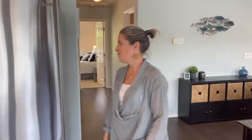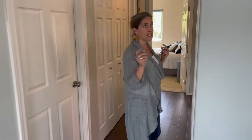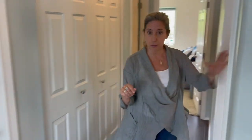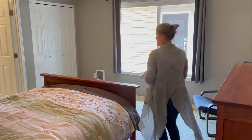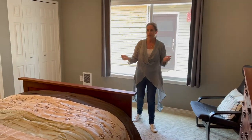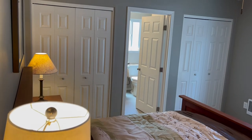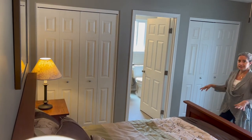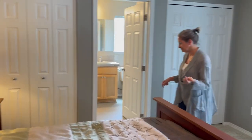All right, this is a two bedroom, two bath. Built in 2004, 1168 square feet. So let's start with the primary bedroom here. Oh, well, I'll go back to that other thing. All right, primary bedroom. Very spacious, room for nightstands, two closets. There's room for a dresser. It's a very good sized bedroom.